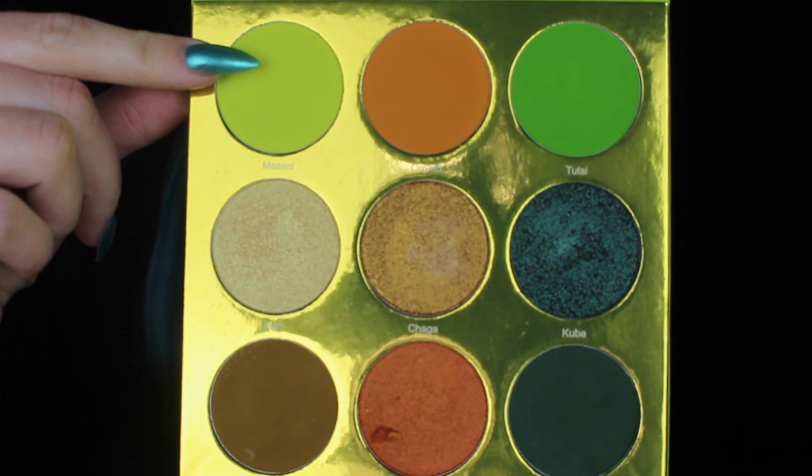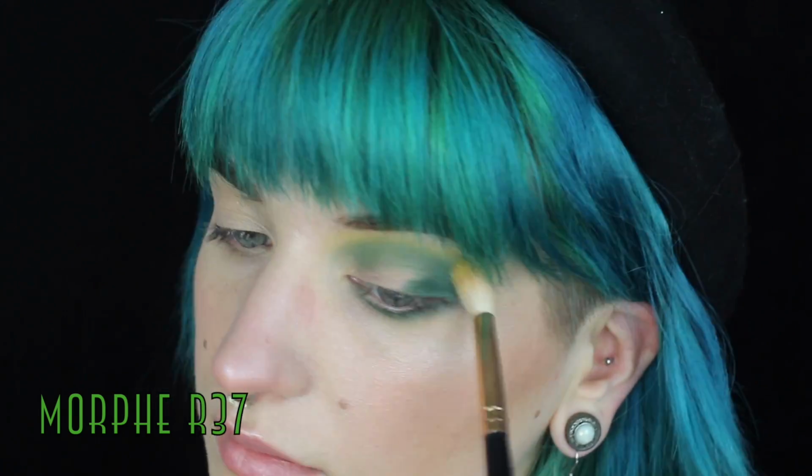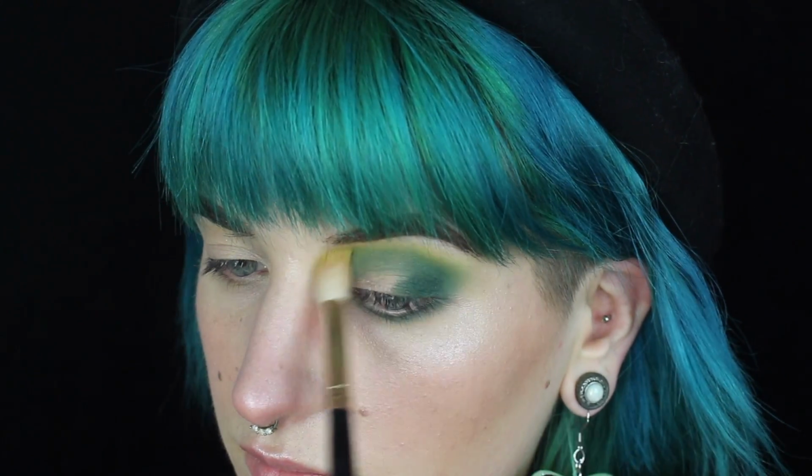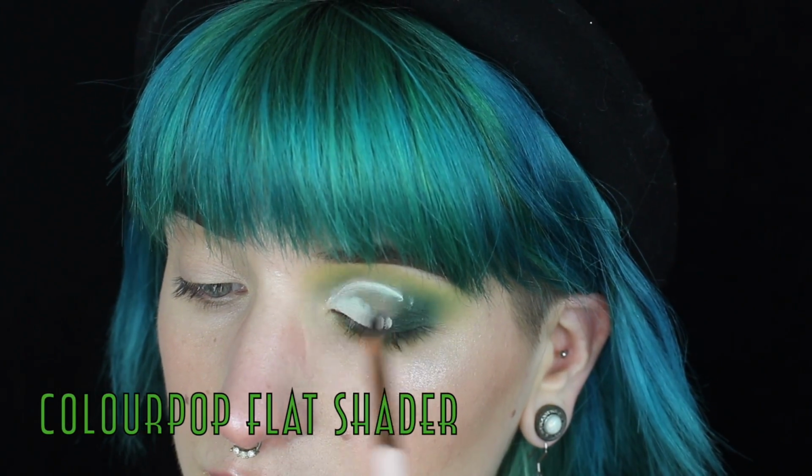Going in now with Masai, I'm just going to be blending that right up above where we had that Sun shade, taking my time to create a nice blend between that tealish color and this yellow. Next, I'm just going to be taking my Colourpop No Filter Concealer, putting some on my lid and looking straight up to see where I need to cut the crease. And then I'm going to actually cut the crease.